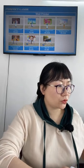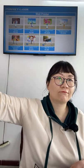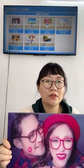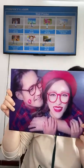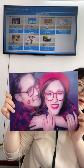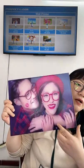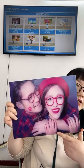Okay, let's show some samples to you. You can see here is the printing on ceramic tile. Is it very clear, with high quality and vivid colors, and very nice?